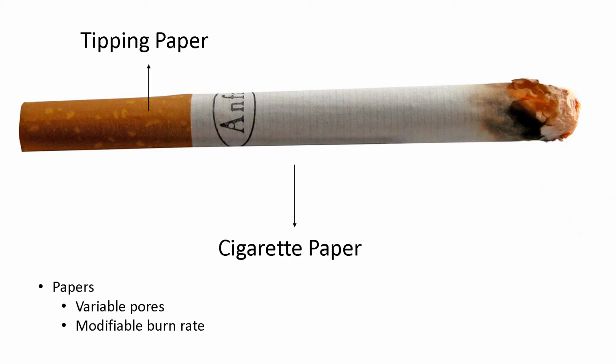Here we see the various papers that hold together the content of a cigarette, the tipping paper, the cigarette paper. Traditionally, this paper is made from cellulose fibers, so hemp, wood, flax, each of which have pores, which allows the designer to modify the burn and how long the cigarette can last. Additionally, there are some adhesive molecules that enclose the cigarette.